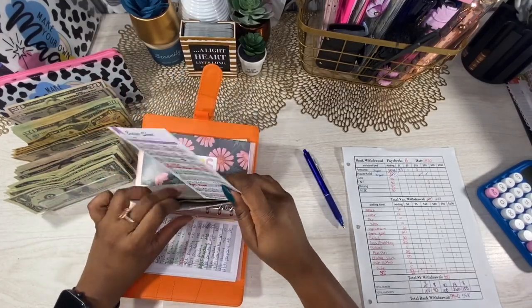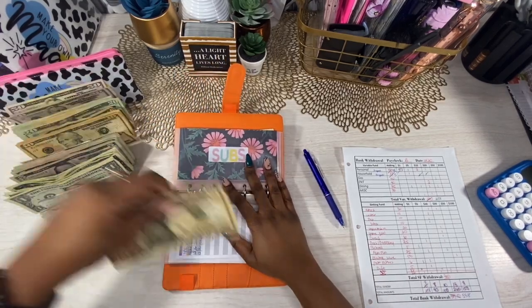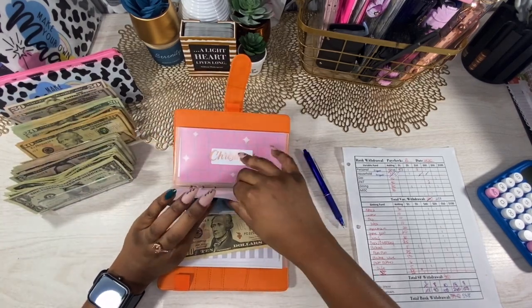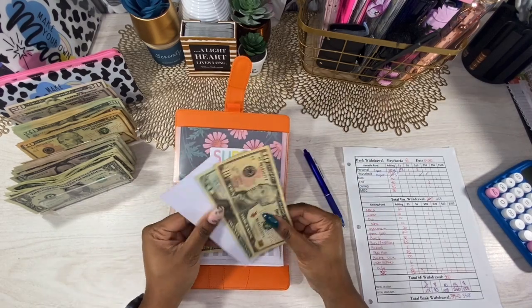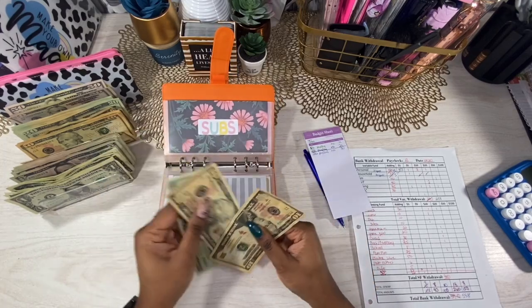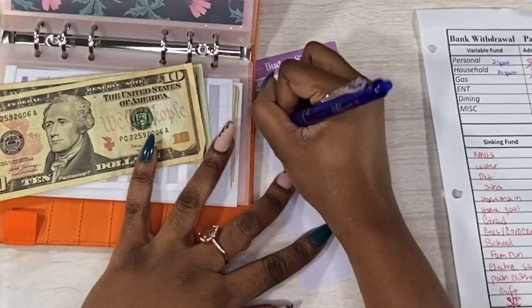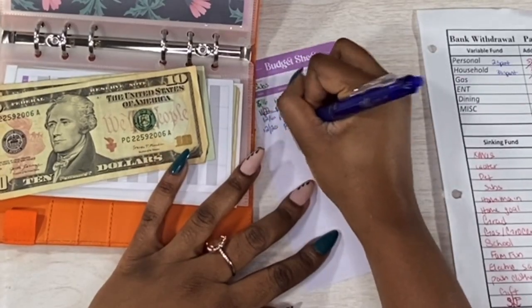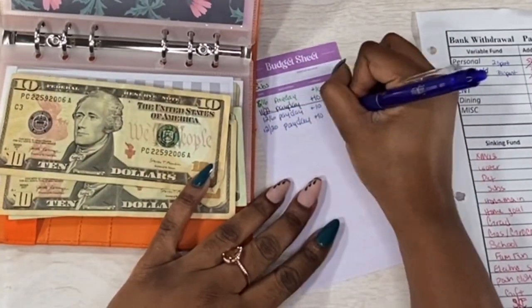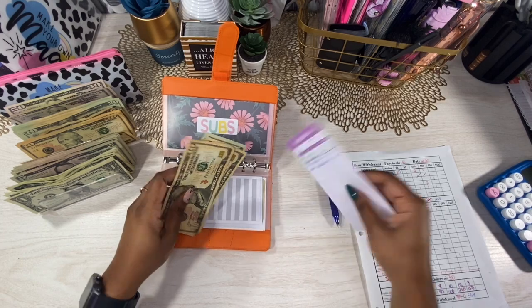$80 is pet. Okay, and subscriptions is getting $10. So these are for any yearly subscriptions I have or I'm planning to have. $10. I have that Duolingo subscription that I want to buy for teaching us Spanish. We have now 20, 30, 40. So I told my daughter if she gets a 60-day streak, then I will go ahead and buy that family subscription.